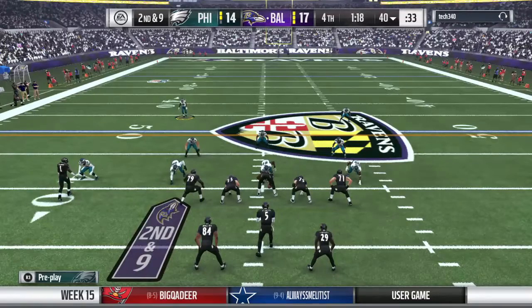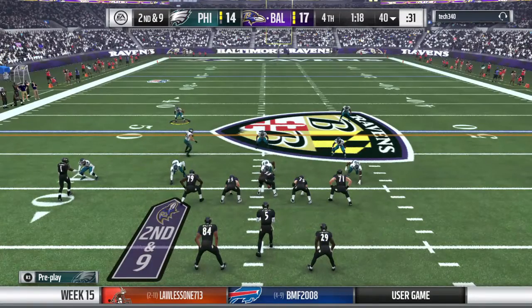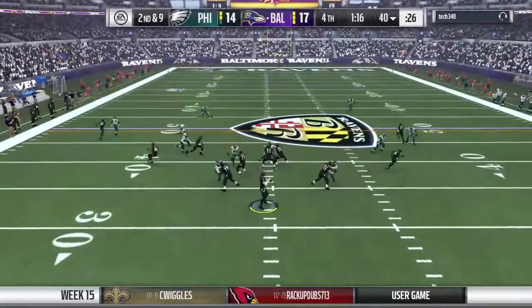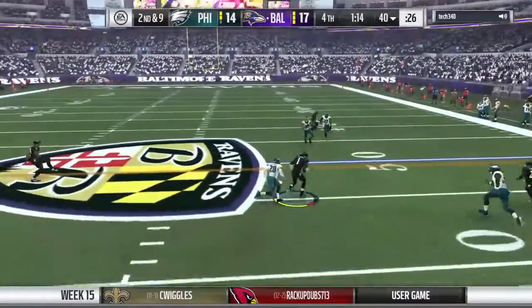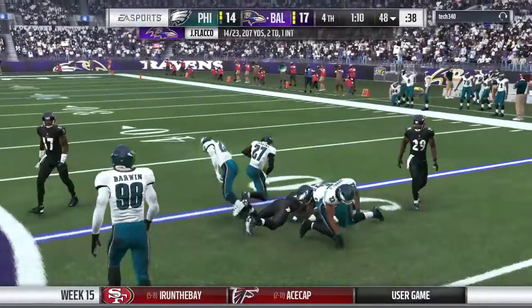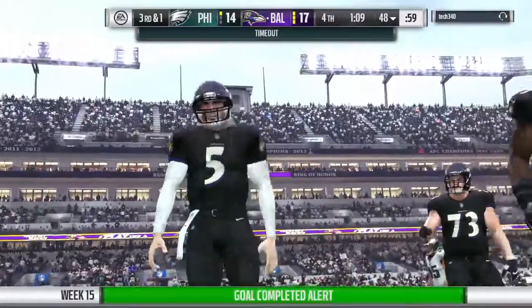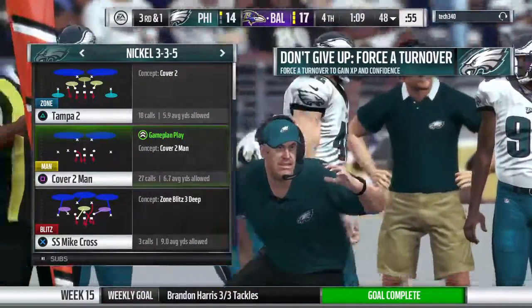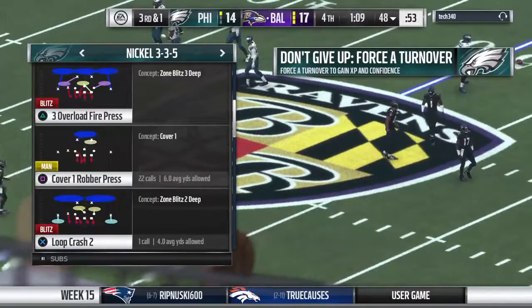Ready, blue 45. Whoa, Flacco's going to throw. Quick hitter here, it's complete. And he'll get it out a couple yards shy of midfield at the 48. And the Eagles are going to go ahead and take another timeout. That'll be their 2nd, so 1 more chance to stop the clock here. And we'll be back.